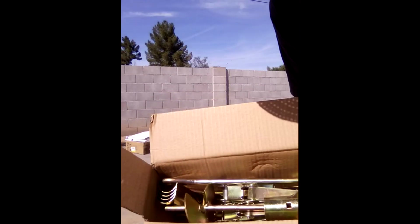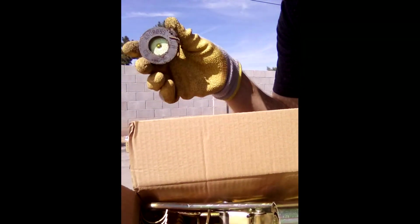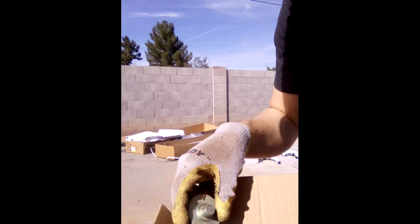Beautiful unboxing going on over here. I didn't know that there was such nice hardware in here. Looks like it's all brass, but let's take a look. I have these broken magnets out here. It's magnetic, so I think maybe it's steel, which might rust.